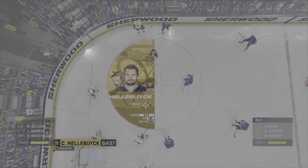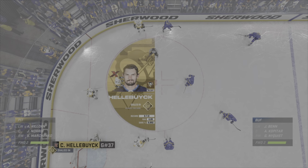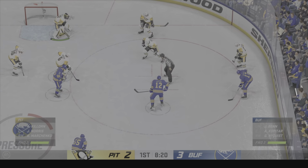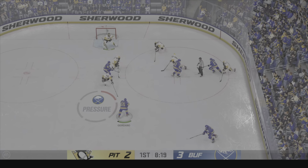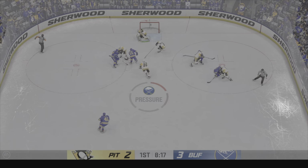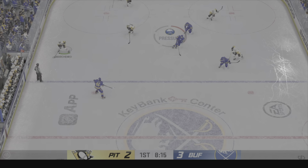Hellebuck's a goalie that seems to get better the more shots he faces, guys. His workhorse zone ability means he can find his rhythm and make stop after stop as they keep coming his way. And now it's grabbed by Giordano. And he hangs on to the puck.